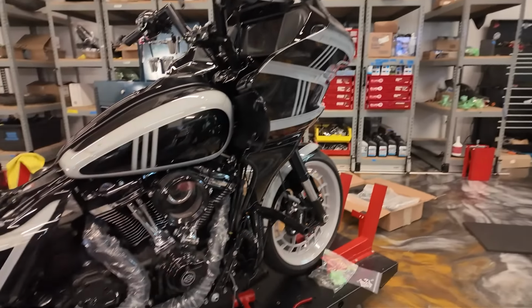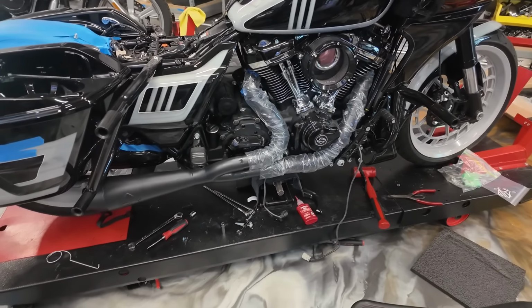Testing to see what that pipe would look like, and it looks good, okay? But we're thinking we're gonna change the pipe. Okay, this one, maybe it's too short. Yeah, we need to go with a longer pipe, huh? He wants a longer pipe. Yeah, it's a good looking pipe.